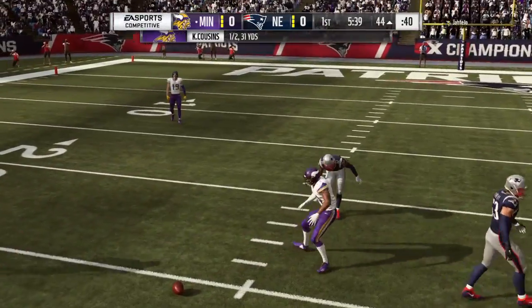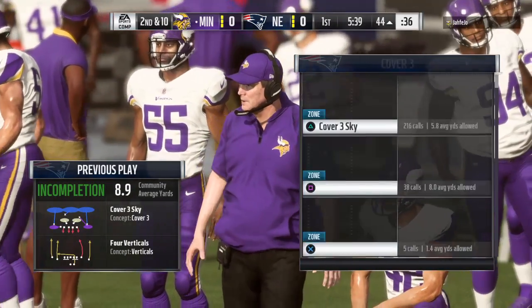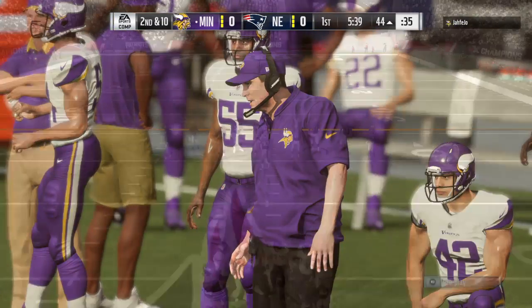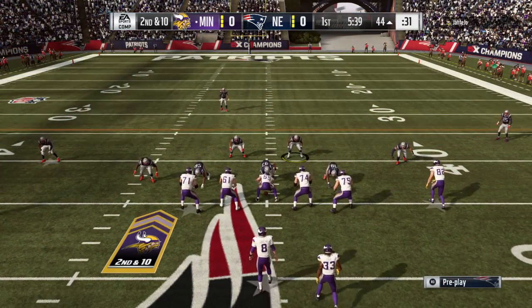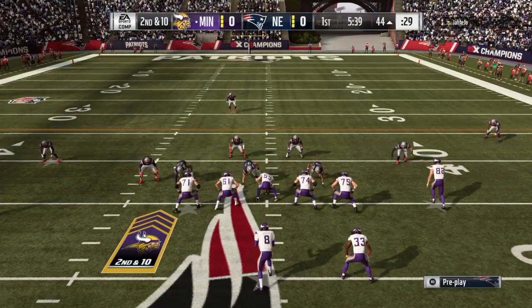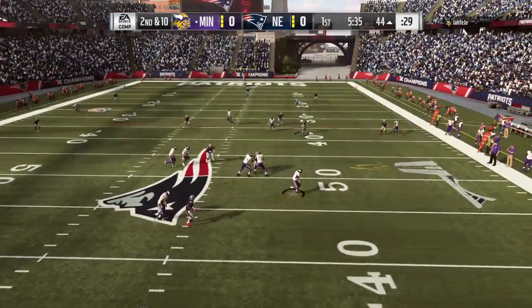He couldn't quite hold it. Got hit, ball pops out. Incomplete. The beauty of being able to play a zone defense is you can sit back and see the ball coming out of the quarterback's hands. Guess what? It creates a lot of confusion, kind of a muddle in the middle of the field where you can go make a play on the football.